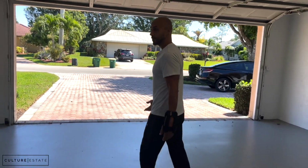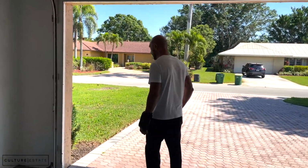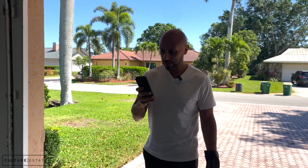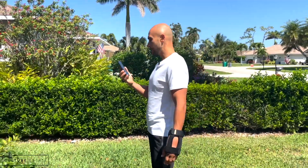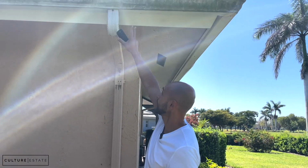And then the last thing we got, we'll go around back so you guys can see also how pretty this place is. Last thing we're going to do here is I believe there is an issue with the leader extension. So a leader is the downspout on your gutters. So you don't want the water draining back into your house. You want it draining away from your house. So as you guys can see, this is the gutters.